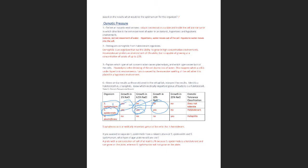If you want to separate S. epidermidis from a mixed culture of S. epidermidis and S. femerium, what type of agar plate would you use? Yeah, there you go. I think we actually mentioned these during the lab, when we talked about lab report 6. I could be wrong, but I thought we did. But this is a segue.